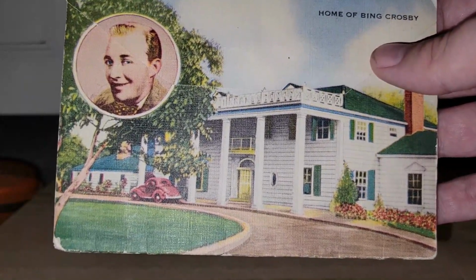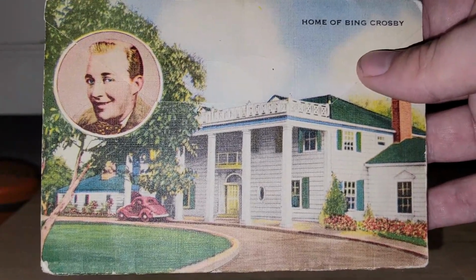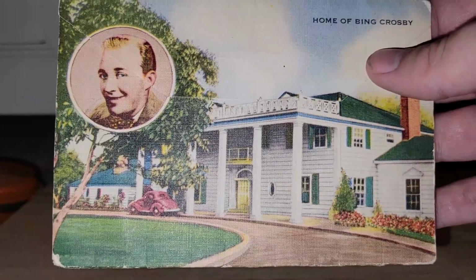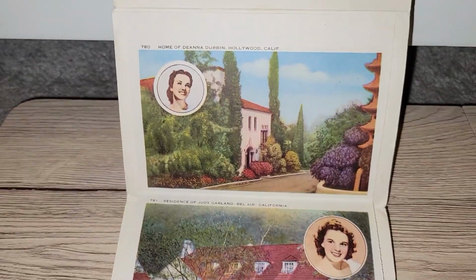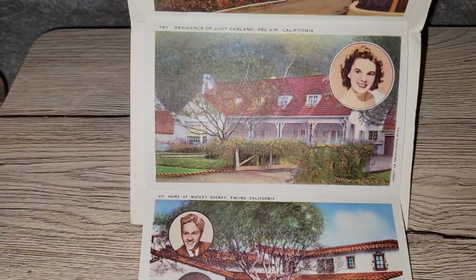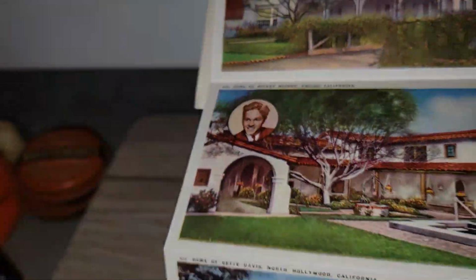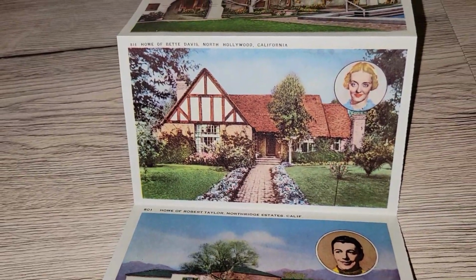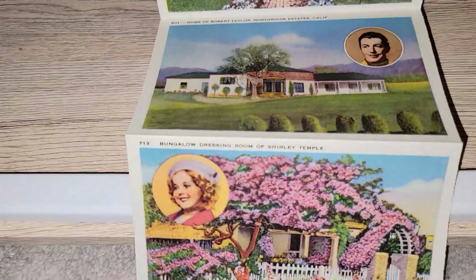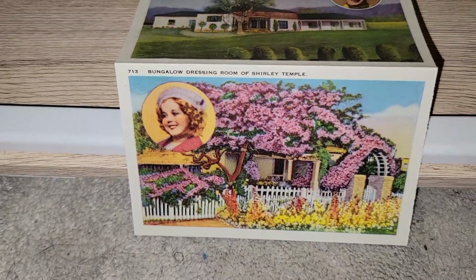So this is a preview of one of the postcards that is in this really cool fold-out compilation. So we've got the home of Deanna Durbin, Judy Garland, Mickey Rooney, Bette Davis, Robert Taylor. We've got the bungalow dressing room for Shirley Temple.